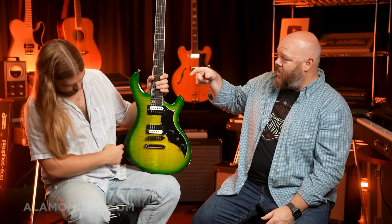I also love that it's a compound radius, 10 to 16, very modern, and it's a bound ebony fingerboard. So you're getting some definite perks. This is the figured flame top, and I think this is the best color. Josh and I were talking about the smoke burst and the wine red, which are a little too dark to show it off. Because it's an AA top.